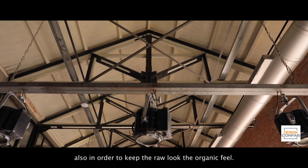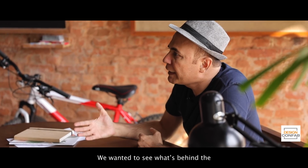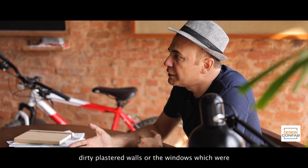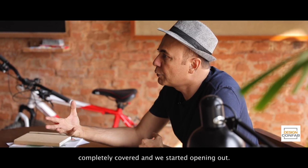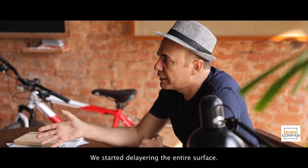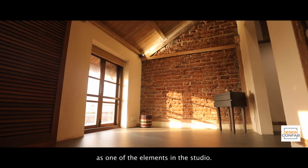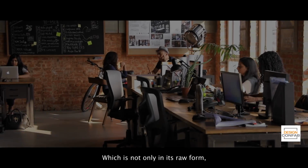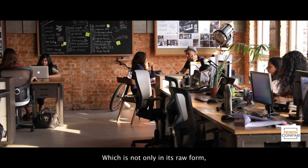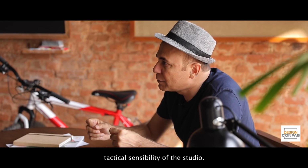Also, in order to keep the raw look, the organic feel, we wanted to see what's behind the dirty plastered walls or the windows, which were completely covered, and we started opening out. We started delayering the entire surface, and so we got the exposed brickwork as one of the elements in the studio, which is not only in its raw form, but it also has come to be identified as the tactile sensibility of the studio.